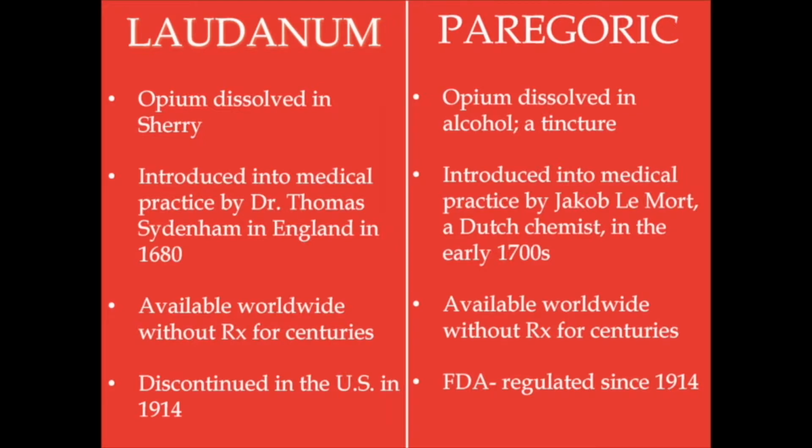Paregoric is opium dissolved in alcohol and is sometimes referred to as a tincture of opium. Paregoric was introduced into medical practice by Jacob Lamart, a Dutch chemist in the early 1700s. Paregoric has been available worldwide without prescription for centuries. In the United States, it has been regulated by the FDA since 1914 as a provision of the Harrison Food and Drug Act.